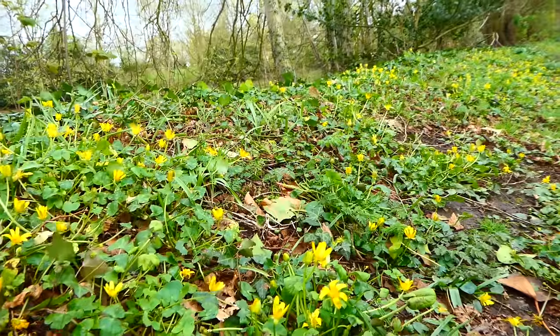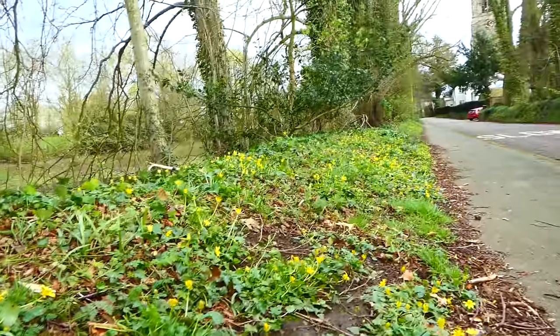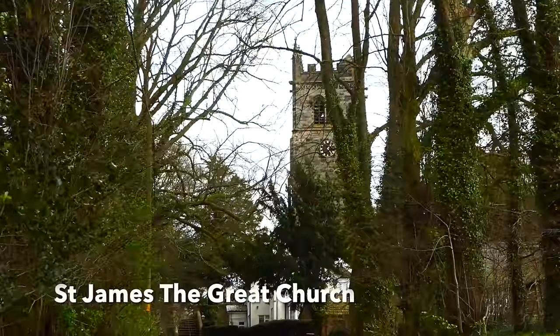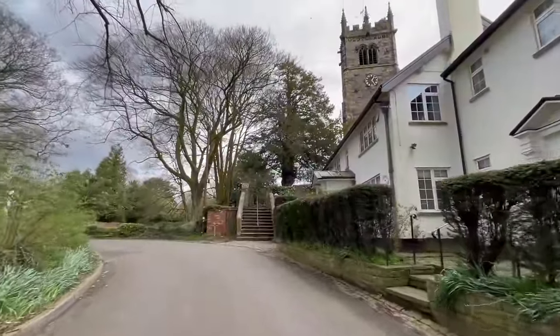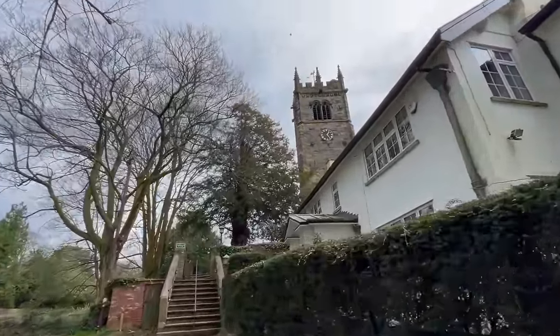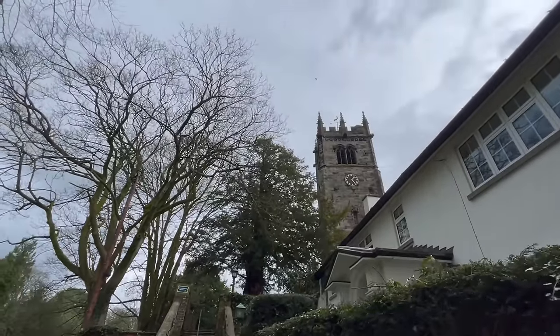All the lesser celandine. And then, just here, you can make out the church, St James's Church. What I found really amazing is it says in the book, as I reach the stone steps leading into the churchyard, jackdaws leave the niches and battlements in a noisy throng and circle round, soon to settle again on their ancient perches.